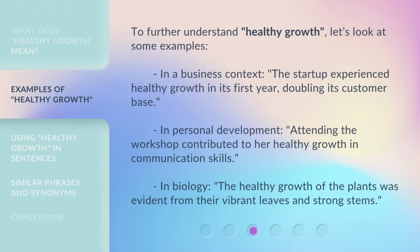To further understand healthy growth, let's look at some examples. In a business context, the startup experienced healthy growth in its first year, doubling its customer base. In personal development, attending the workshop contributed to her healthy growth in communication skills. In biology, the healthy growth of the plants was evident from their vibrant leaves and strong stems.